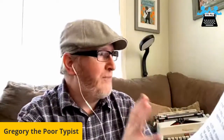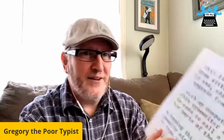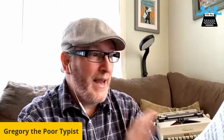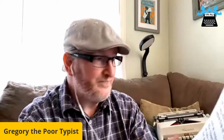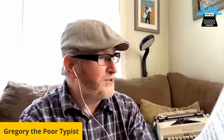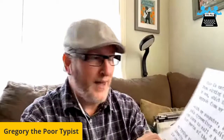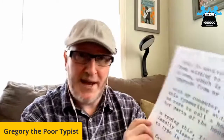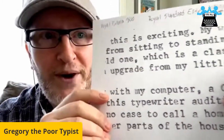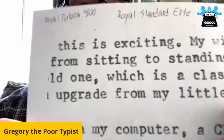So this is from my Royal Futura 800. And actually from Tim Monk's post from April 4th, 2011, he had some of the different typefaces listed on that post, which was very helpful with this one. I think I deduced that this is Royal Standard Elite. And what I really like about this could be hard for you to pick up.